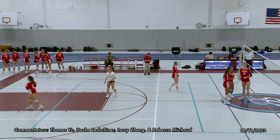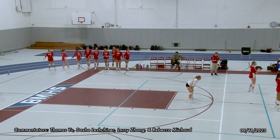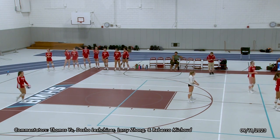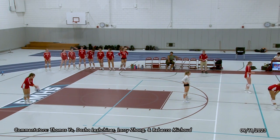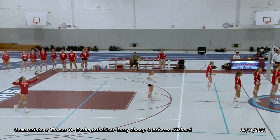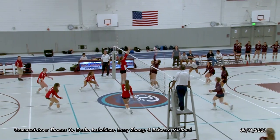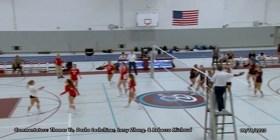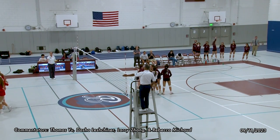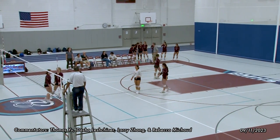Great opportunity from Melrose. Another serve by number six. Another great serve by number six. Great dig by Gabby. Good swing. Ooh, and a great placement by Sydney. Melrose's libero was unable to touch that ball.